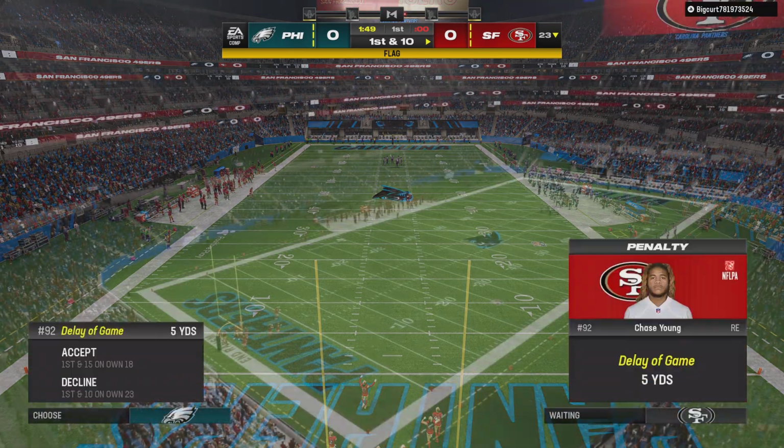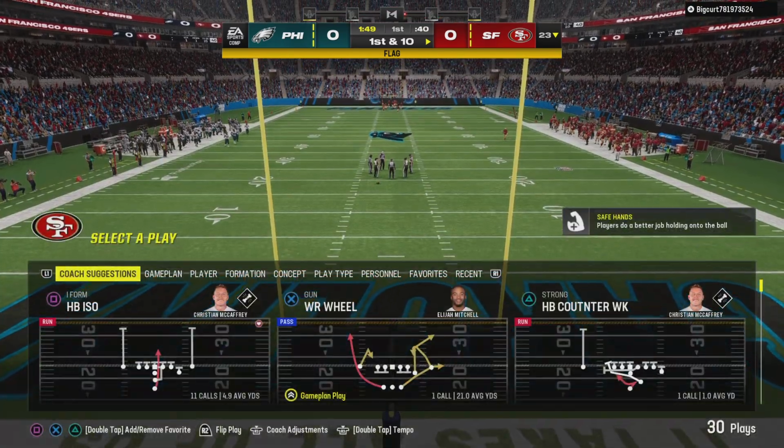Play clock down to 0, and this is not the way to start a drive.